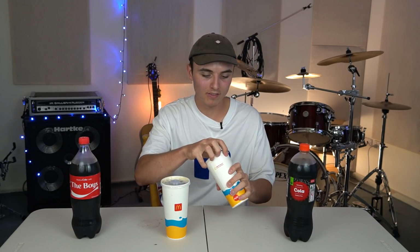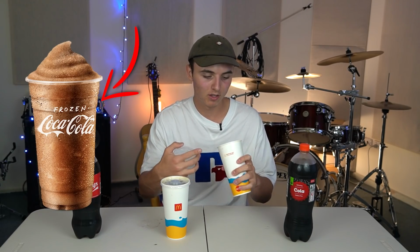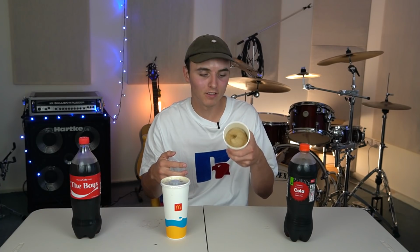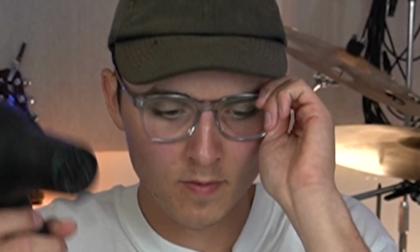The first mission is to melt down. Now, I'm very disappointed this didn't come in a see-through cup. I mean, it's probably good for the environment. But the first mission is to melt down this frozen Coke to just the same as the other three examples we have here. Safety first.